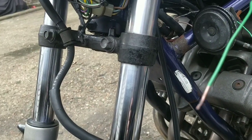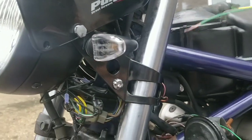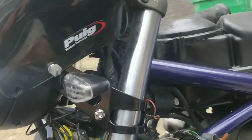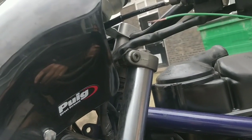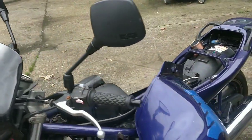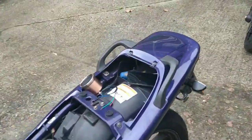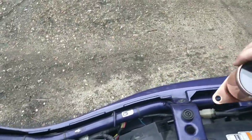So the next step, I'm going to try and give myself a little bit more space up here by moving this forward and then run this up, power it to the clock, run in the line, and that technically should be enough for us to test the bike, actually, to put the tank back on, test the bike, and make sure it's reading.